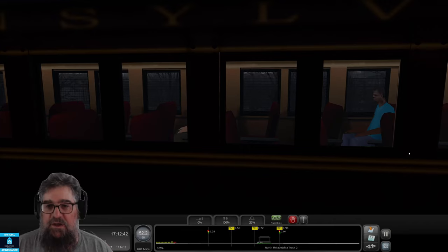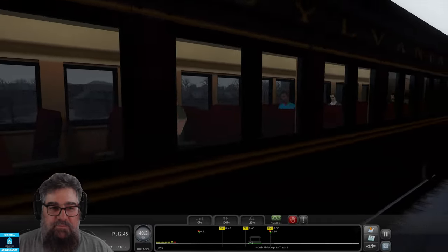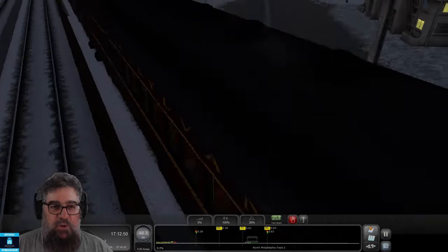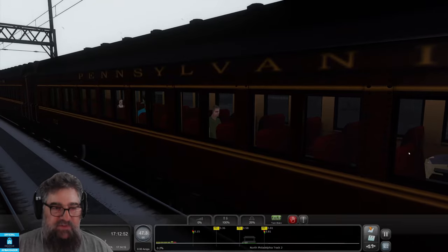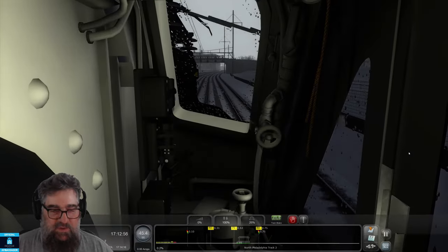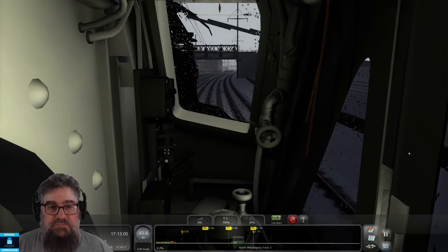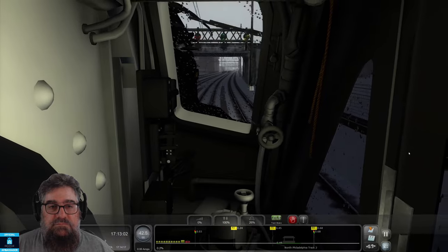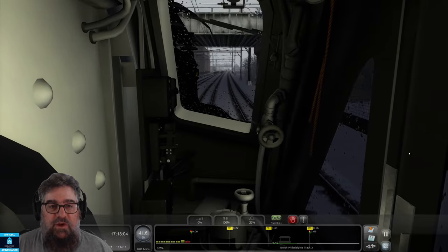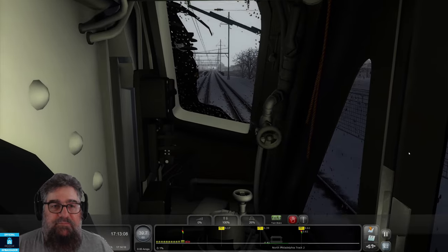There's a happy looking man. G'day, man. Bit old on the modelling in there. There isn't a passenger view on this one, unfortunately. It's a bit too old for that. No, it looks like we're staying on this track. I can see a platform up there.